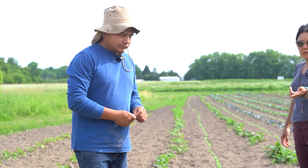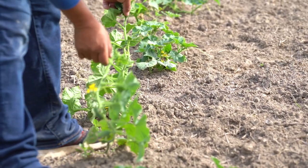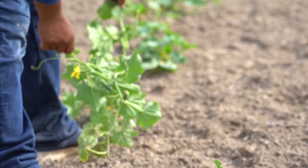If it rains, in 1 week they will be ready. Because they are for pickling, and they grow like zucchini, in 2 hours.